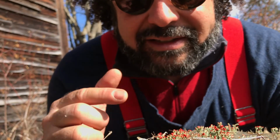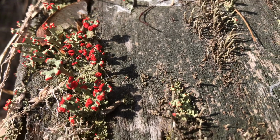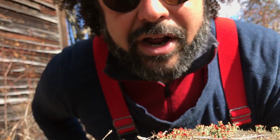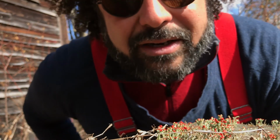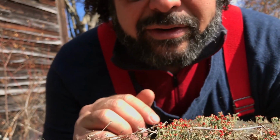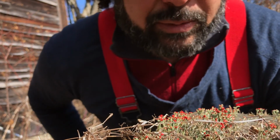So imagine that this is kind of like a little biodome, a little biosphere, and creatures that would die in the cold or in the dry conditions on this rotting timber can actually survive if they're living inside of a lichen. So a lichen is a relationship between two very different kinds of creatures. That's not what a moss is. A moss is just a plant.